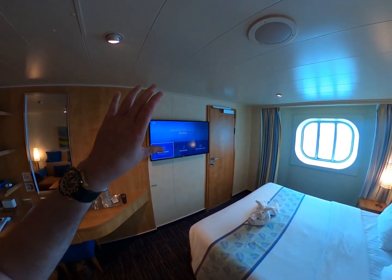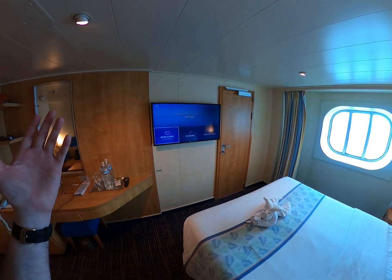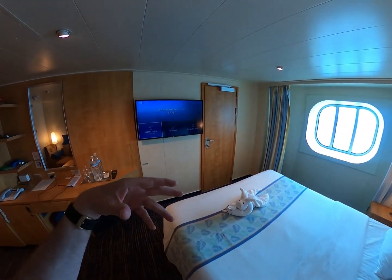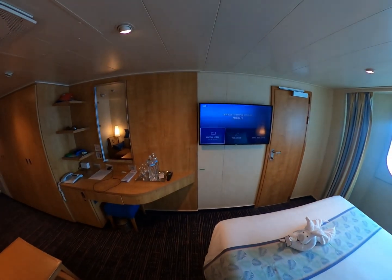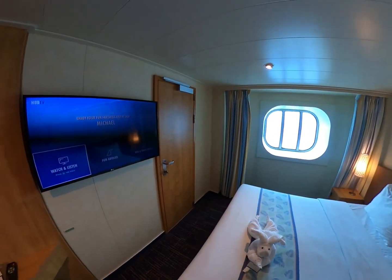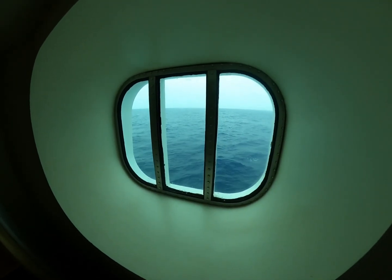And on the wall, you have your interactive TV, which you can watch regular TV. They have on-demand movies. They have cruise cams. You can check your account balances and also see what's going on the ship. And it is, like I say, an adjoining cabin, so if you've got a large family, I guess you can book these side by side, and that way you can keep in touch with your family. And then last but not least, you have your window so you can see out.